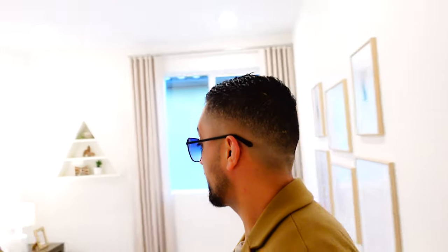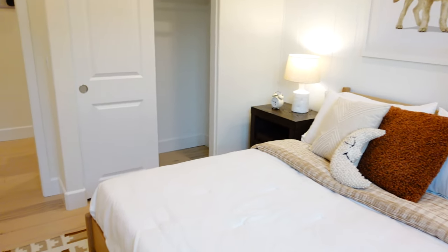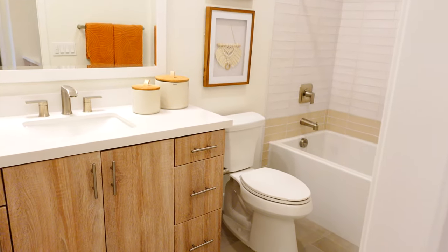All right, well, then we have the other bedroom. We have this bedroom right over here, 10 by 10. Little closet right over here. And then, oh, this is like a little grid wall. I'm cool with that. That looks good. And then you come off to the side over here. You have your other full bathroom right over here. And then, oh, this is cute. Look at this guy.